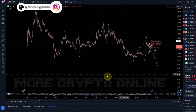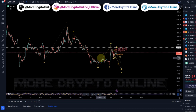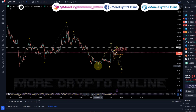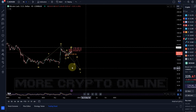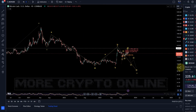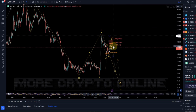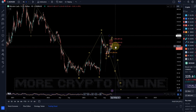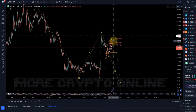Bitcoin Cash is still in a situation unchanged from the previous update, you could say. We had 3 waves down into the November lows of the 2021 highs, and then 3 waves up only since then. This could still technically turn into a 5-wave move, but it needs to hold the $182 level. So far it's doing that, and it needs to prove it basically by breaking above $287.